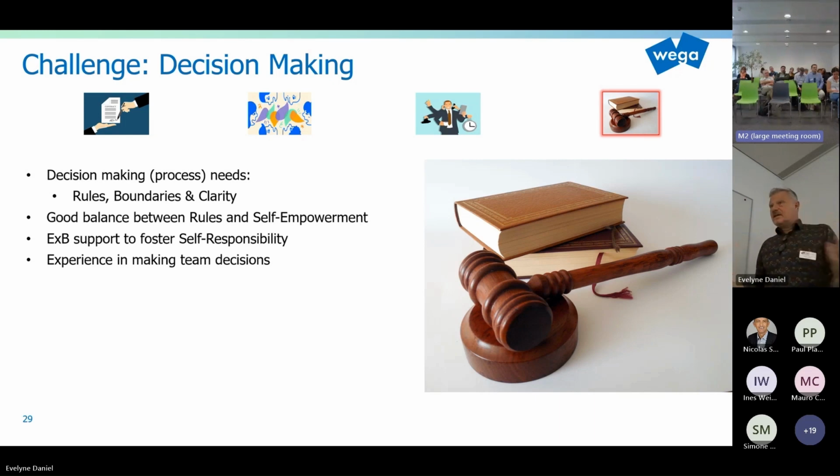Of course, then, as I said, a good balance between all these rules. You cannot write down everything in a QMS. There are certain rules, there are constraints. But within these rules, you need the self-empowerment to navigate through things using your own brain. And we have the executive board's support to foster this kind of self-responsibility. The executive board is constantly saying, look, we need mature people, and we have values that will guide us. And if there's a decision to be made and you feel empowered, then do it and learn if it was wrong.